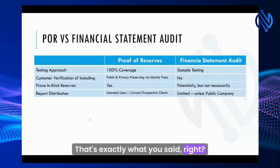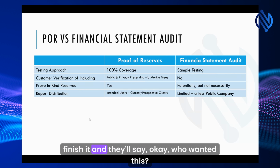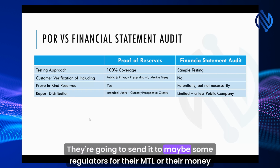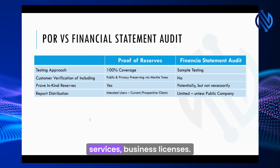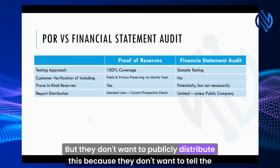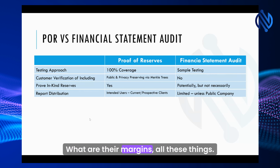It's exactly what you said, right? In a financial statement audit, usually the company will undergo the process, they'll finish it, and they'll say, okay, who wanted this? And we'll send it to them, right? They're going to send it to maybe some regulators for their MTL or their money services business licenses. They might send it to their investors and maybe other people within the company. But they don't want to publicly distribute this because they don't want to tell the whole world their revenues, their expenses, including, not just their customers, but their competitors, right? What are their margins, all these things. They can't publicly expose these things, right? This is private information. So these are limited distribution reports.